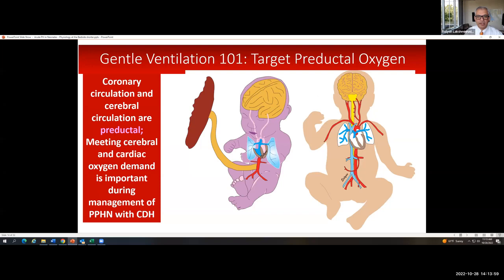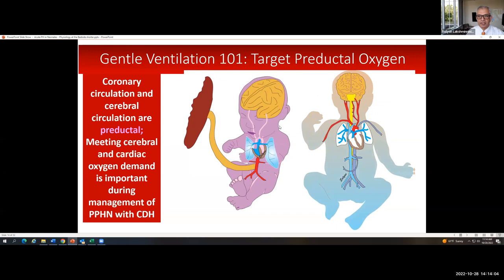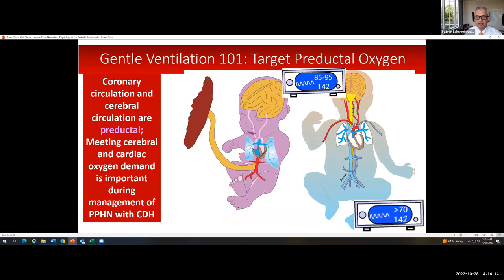So again, why do we focus on preductal sats? Because the brain and the heart are both preductal, and so that's the area that we really need to focus on. There are some guidelines, especially the management of CDH, that suggest that preductal sats of 85 to 95 and postductal sats of above 70 are adequate. But when you deal with PPH and due to other causes, I tend to be a bit more cautious, and I would like to use postductal sats of at least around 80 plus and preductal sats in the 90 to 98% range, as long as lactate is normal and the urine output is adequate.